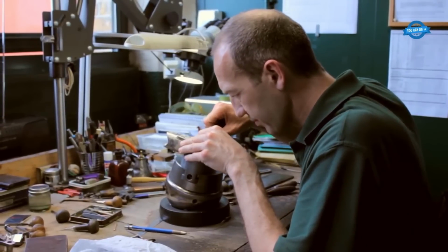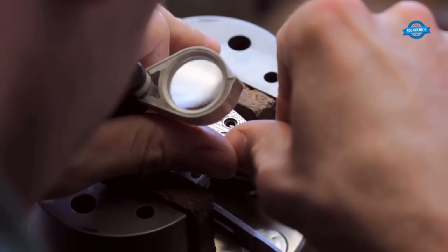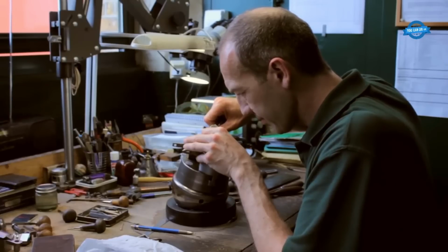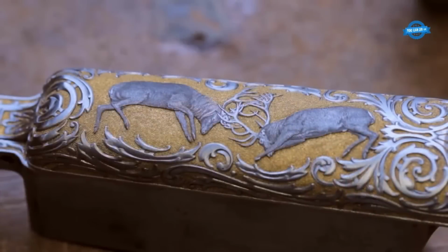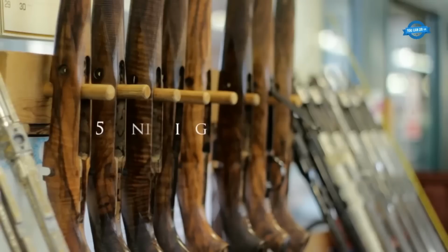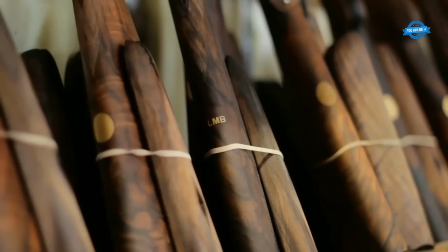Using a range of specialized hand tools, gravers, and barons, the engraver begins to carve the desired patterns into the metal. Techniques such as scrollwork, game scenes, or relief engraving are employed, each requiring exceptional precision and artistry. Throughout the engraving process, the engraver continuously evaluates their work, making adjustments and refinements as needed.